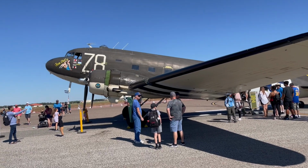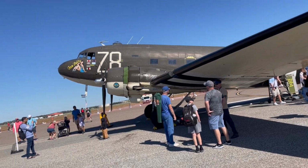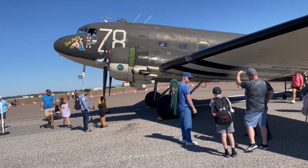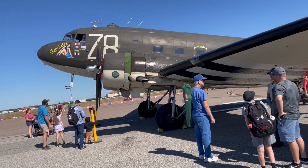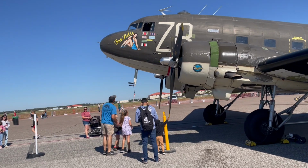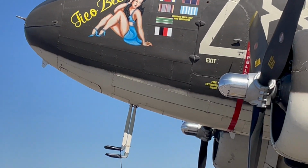DC-3 is DC-3. Alright, I don't really get them. What do they call these? Sky Trolls? Alright, check it. Here we are. Also known as the Green Bell. DC-3, this is the Tico Bell? Is that the same Tico Bell? Nose art on there.